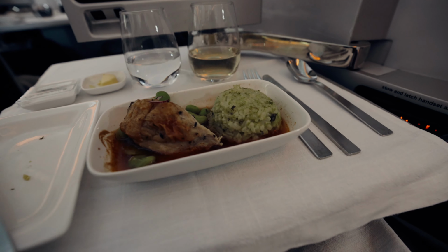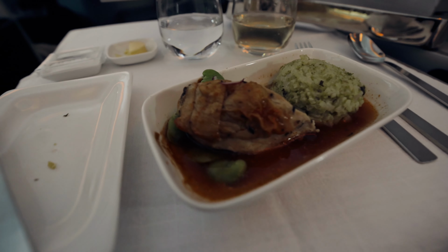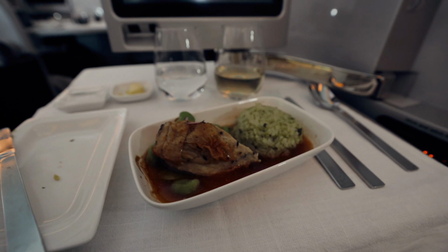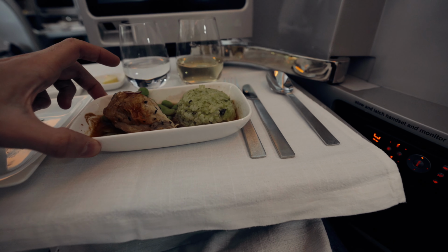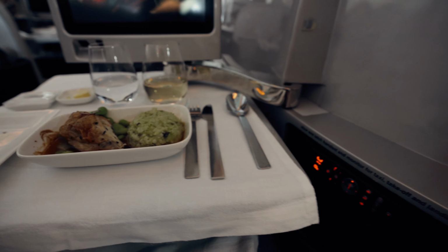For the main course, celebrity chef Peter Gordon pulled out all the stops on the chicken and risotto. Whoa, stop it right there. It looked like a sloppy mess, but I must say it did taste pretty good, so I'll give it that.